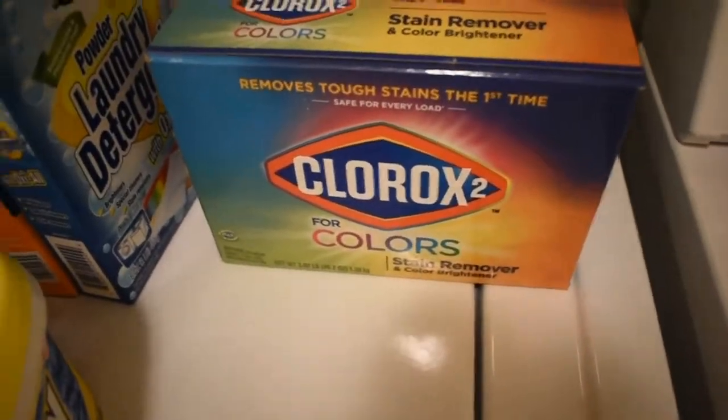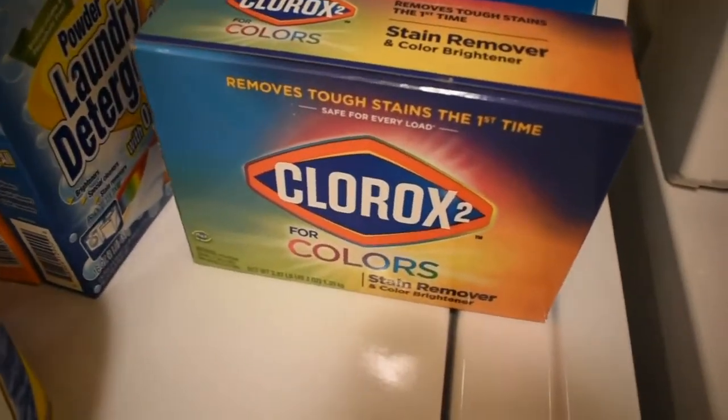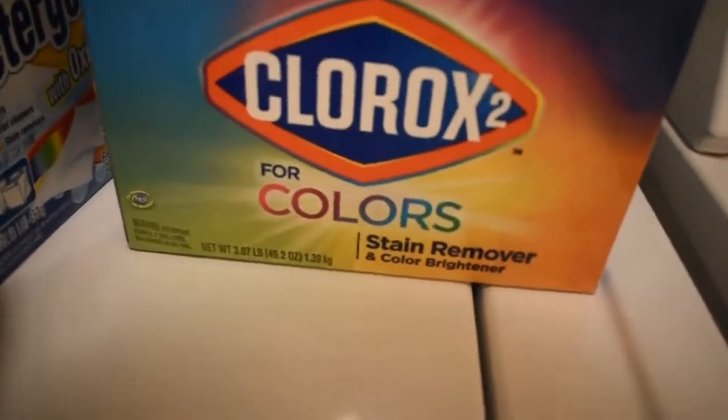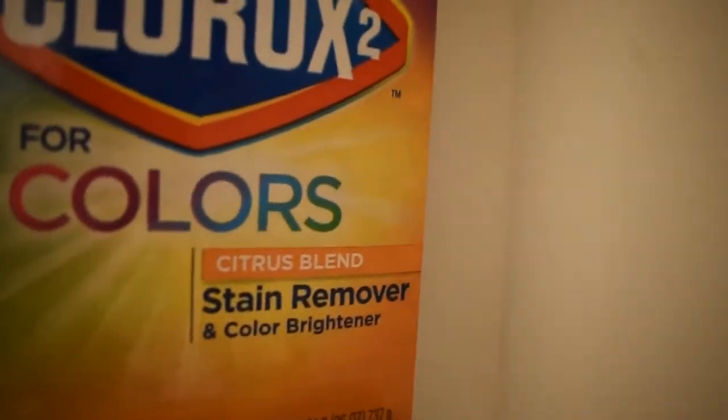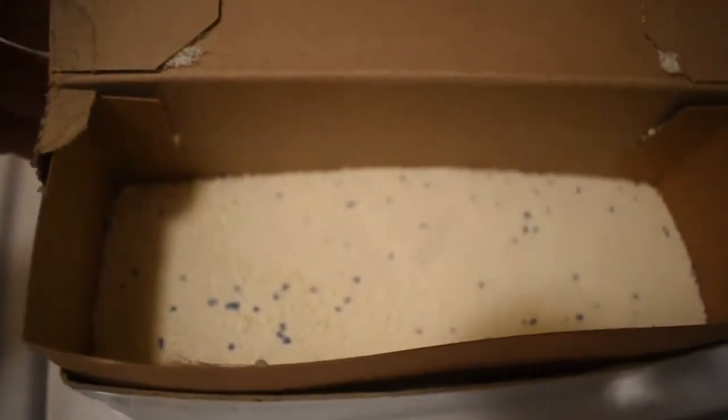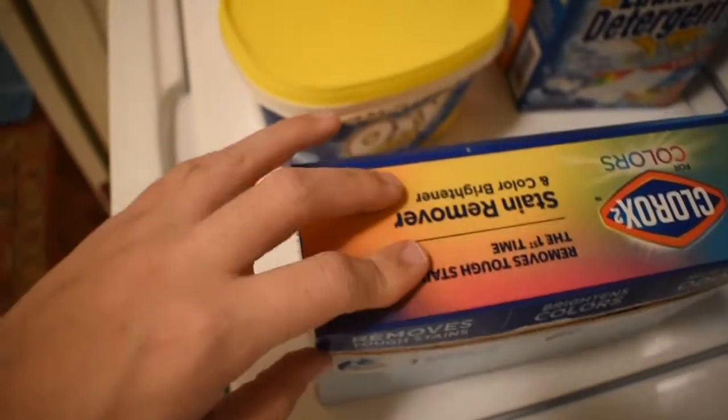Powdered Clorox 2. This isn't really a new member to my collection, but this is Clorox 2 in powder in the original scent, as compared to the Citrus Blend scent. What's cool is the Citrus Blend scent has the orange yellow crystals, and this just has the standard blue crystals. And if you can't tell, the white of the powder actually isn't white, it's almost a hint of yellowish. So I thought that was really interesting.